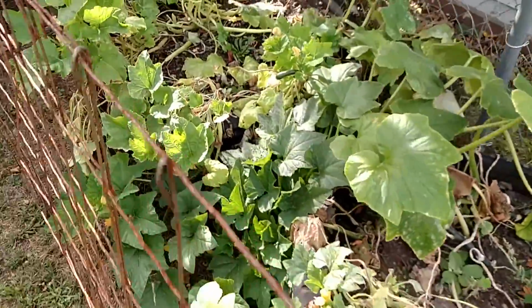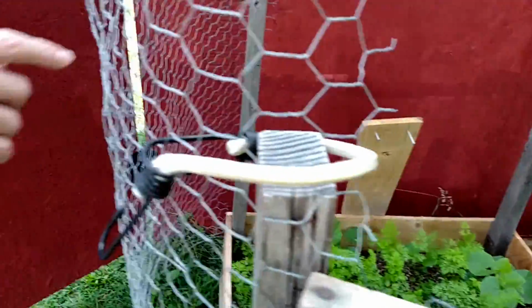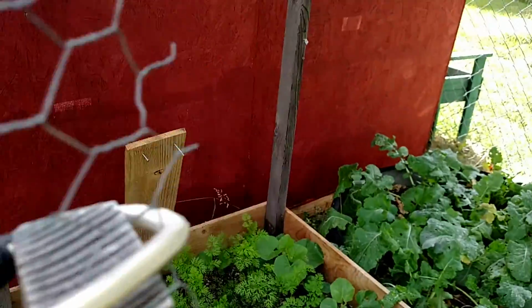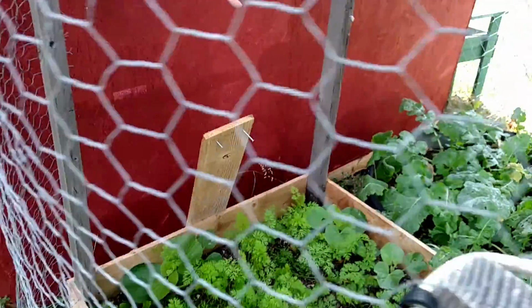Same old thing, squash, squash, squash. But look at this nice new growth down here with a few flower buds coming in. Those are rutabagas over there. They're growing pretty well. They could use some water because the rain is being blocked by the roof of the shed. But this is the same. Cantaloupes, carrots are all growing pretty well.